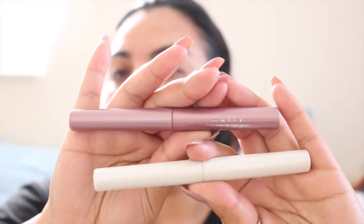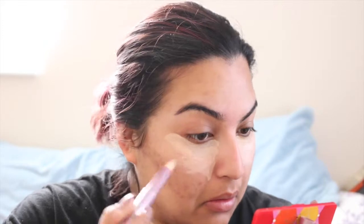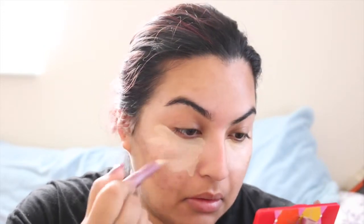Here I am going with the Mally Under Makeup Corrector. This is in the shade Peach Light. I highly recommend this for anyone that has really stubborn dark circles. These two tubes hand in hand are really great. This one is the corrector and it has that peachy shade which is really going to cancel out any darkness. And the purple tube that I'm using right here is the highlight and this is really just going to help bring anything forward. You'll see that's why I'm using it mostly on my cheekbones.